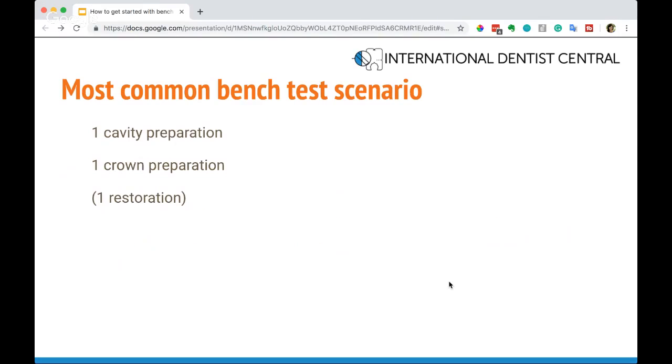The most common bench test scenario. If you have a bench test coming up, and let's say you know exactly what's going to be asked, then great. Just stick with that. Just practice those. That's fantastic. But most of the time, you'll vaguely know that it'll be something like a cavity and a crown or something like that, and maybe a restoration, if it's included or not. But you won't exactly know which tooth, whatnot. But this is the most common bench test scenario.